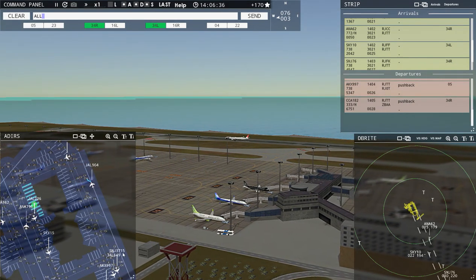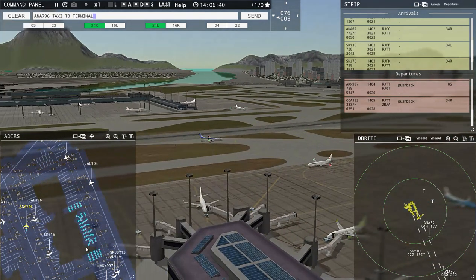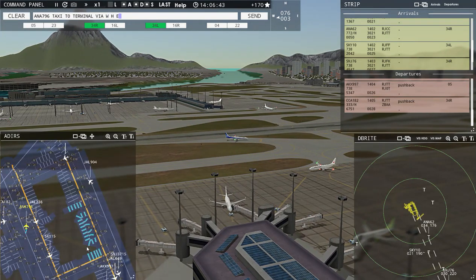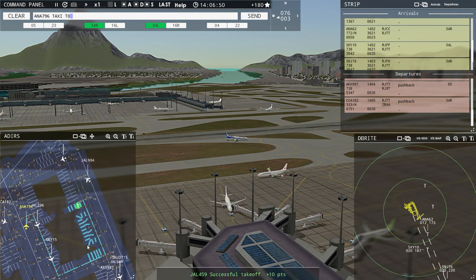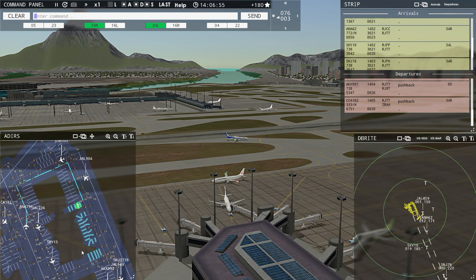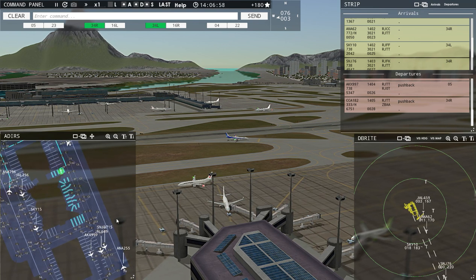All Nippon 796, taxi to terminal via Whiskey Hotel Echo. Taxi to terminal via Whiskey Hotel Echo All Nippon 796. All Nippon 796, taxi to terminal via Alpha Juliet Echo. Taxi to terminal via Alpha Juliet Echo All Nippon 796. Tower, Delta 7 with you runway 34 right.